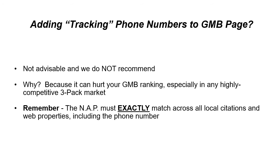Just as I said before, what about adding tracking phone numbers to your GMB page? Not advisable, and we do not recommend it. Why? Because it can hurt your GMB ranking, especially in any highly competitive 3-pack market. Remember, the NAP must exactly match across all local citations and web properties, including the phone number.